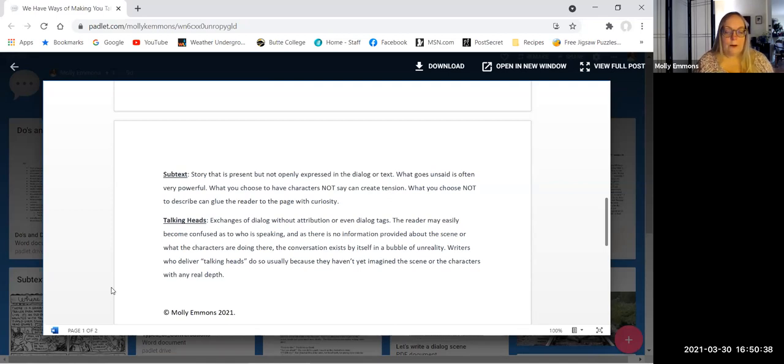The last term I want to make sure you understand is talking heads. This is the term I use when there are exchanges of dialogue without attribution or even dialogue tags. The reader may easily become confused as to who is speaking. And as there is no information provided about the scene or what the characters are doing there, the conversation exists by itself in a bubble of unreality. Writers who deliver talking heads do so usually because they haven't yet imagined the scene or the characters with any real depth.